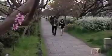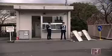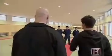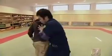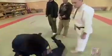Today, the streets of Kyoto are some of the safest in the world, and they're kept that way by the Kyoto police and their training in the fighting art of Judo. Inside the main dojo, we met Kyoto PD's head instructor, Murakami Sensei. Our translator was Robert Moran. Because there are virtually no guns in Japan, the police don't need to use guns themselves. Instead, they're able to use judo techniques to bring in the bad guys.